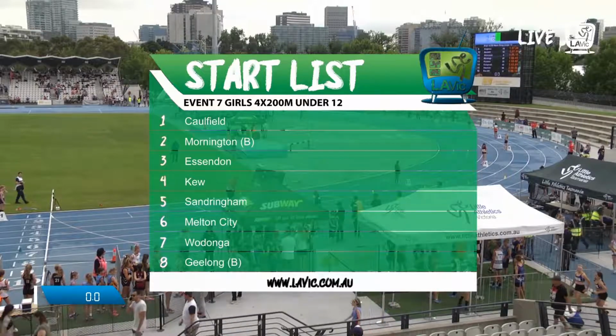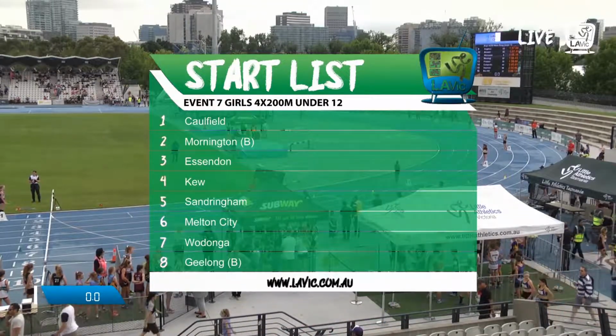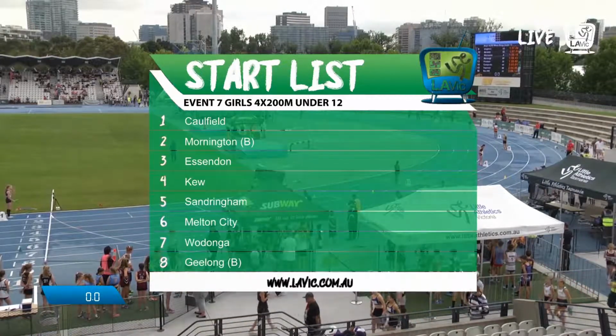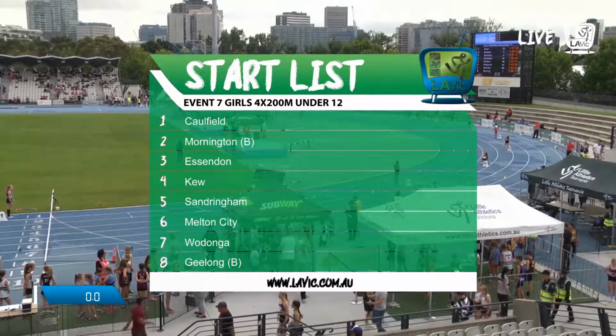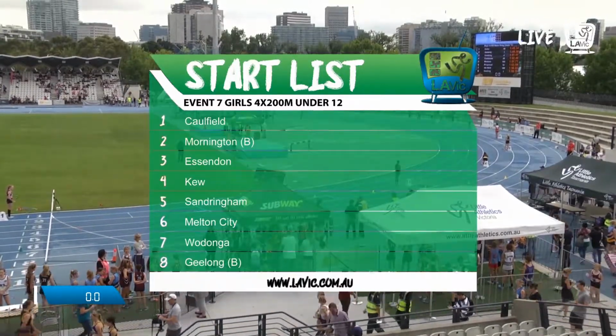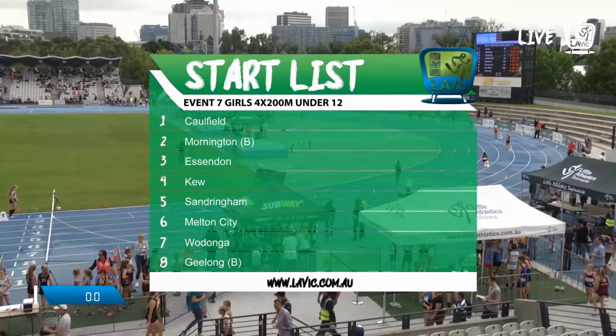So the first heat, 159.67, is what these competitors will be trying to beat. Although I have nothing to base this on, Lachlan, I think lane 1 Caulfield's going to be one to watch. I think they're a pretty strong team.